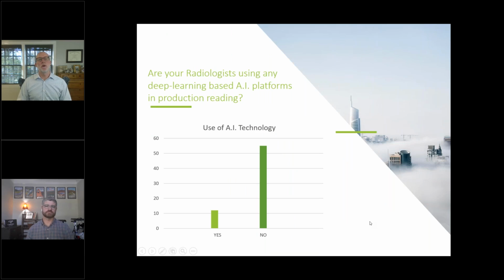And then the last one was around AI. Are your radiologists using any deep learning-based AI platforms in production reading? We hear a lot about AI. There seem to be so many different vendors out there with some really cool applications. But in most cases, they're not being used in live settings, at least not yet. Stephen, any thoughts as to when you think AI will kick in, and kind of what the impact of that may be over the next, say, 3 years?